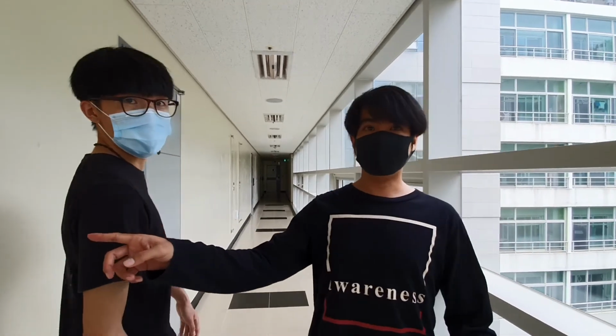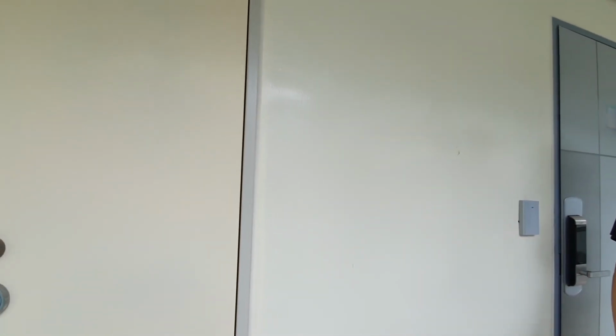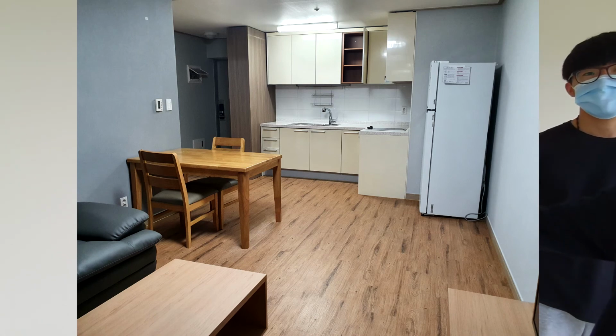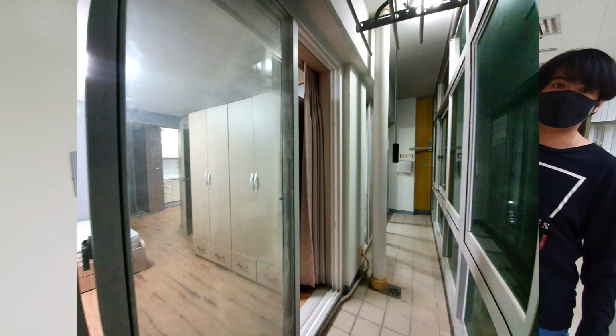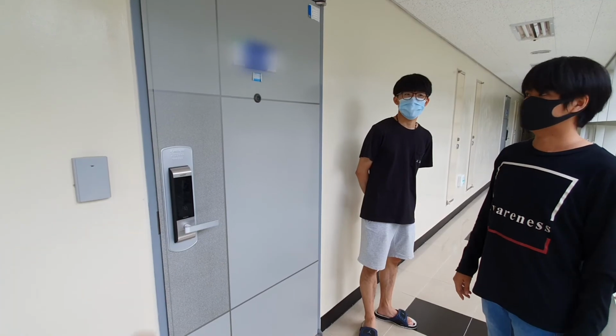This other side is a professor room, not student room. This one? Yes. They only have one room. In this room they have a kitchen, a separate bedroom, a separate bath, and the night view from the front also. Oh, so it's like a personal apartment.